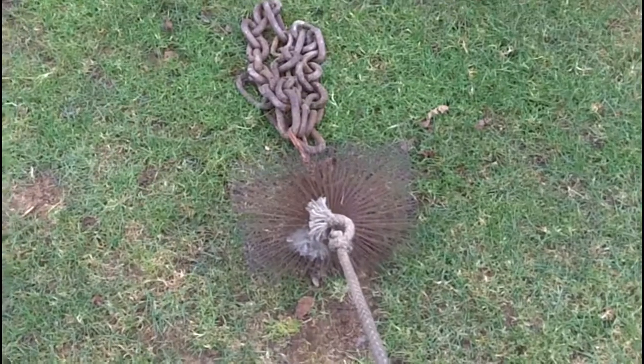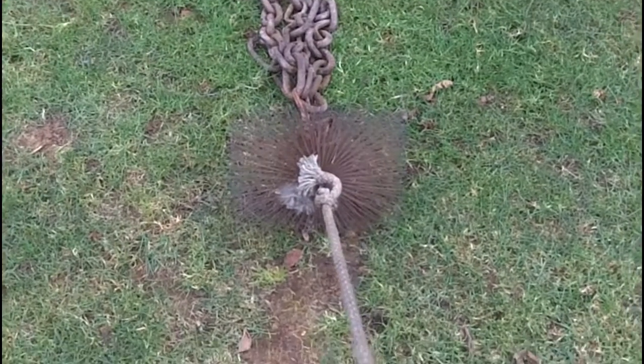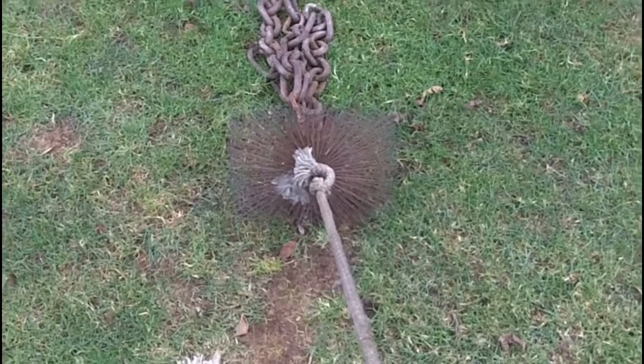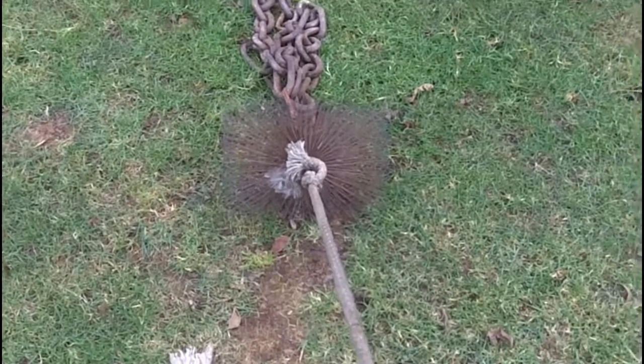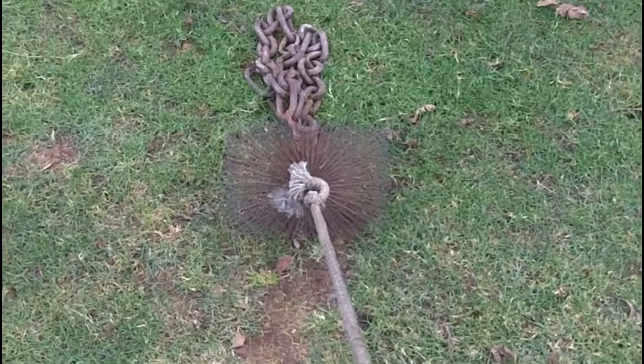I'm back. Here's my tool. The chain is just there for weight. But in the old days, I didn't have that brush yet, and I used to just use the chain to scrape any soot off. But since the chimney's inside the house, there's almost never been any creosote build up.